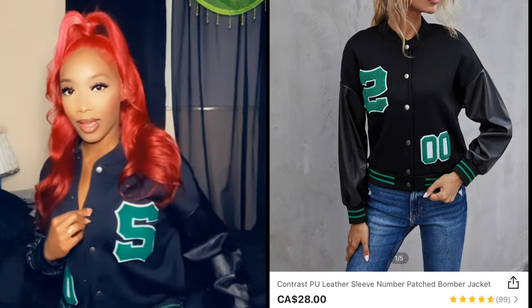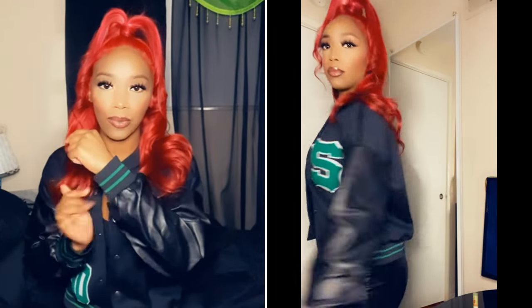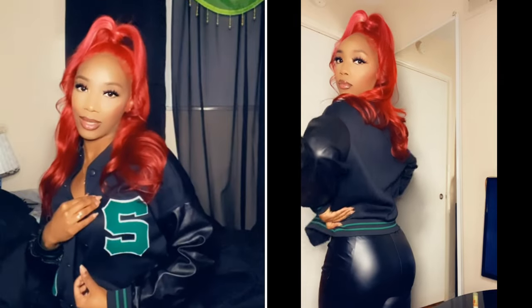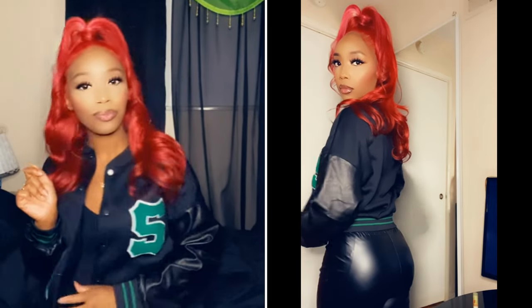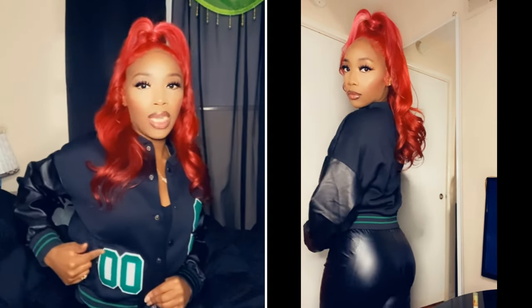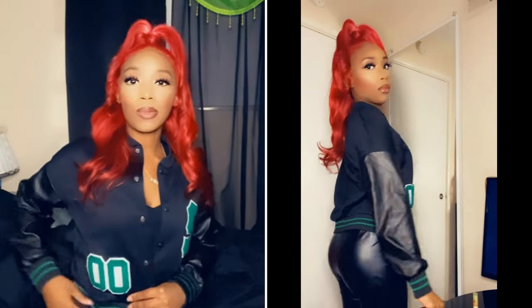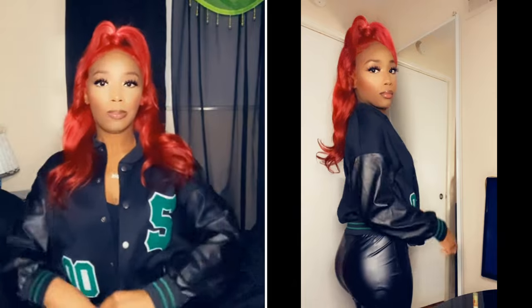This jacket, I absolutely love it. I know green is my favorite color. But yes, I like how I got the little leather material right here, and then it goes into the stripes, the green and black. And they have this big old S on there for sassy mama. Period. And then 00, zero tolerance for bullshit. And it's on wet. Period. I like this though.